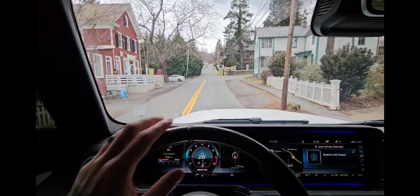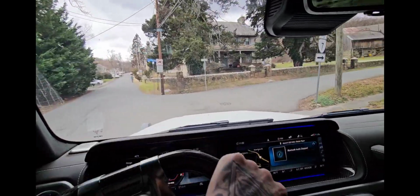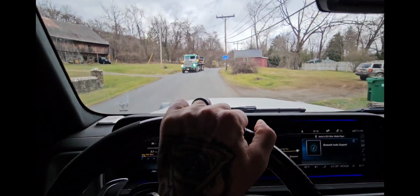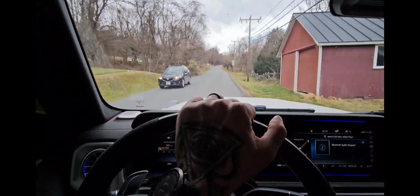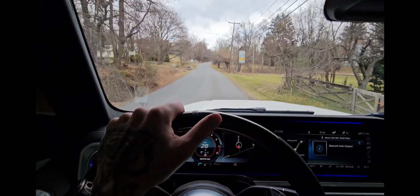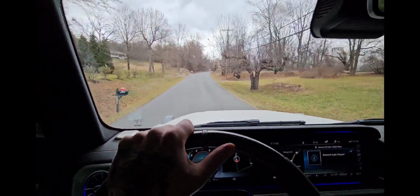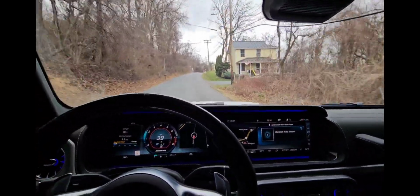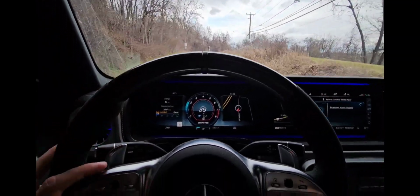You have the ability for front locker, rear locker, center locker, 38-inch tires, over 1.5 feet of ground clearance. And then on top of all that, if you need to ford water, go through a creek to get out of a road, you're stuck in a traffic jam and you got to go through some crazy inclines, crazy ditches, this thing has the capability to do it. So yeah, can you daily drive a G63 4x4 squared? Yeah.